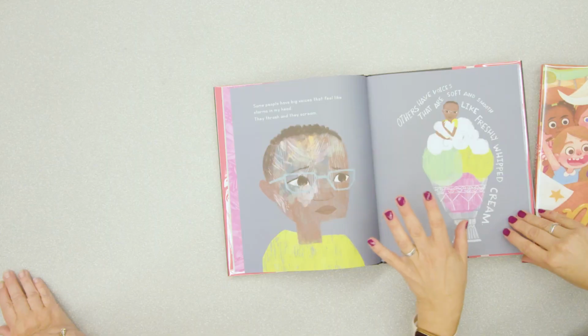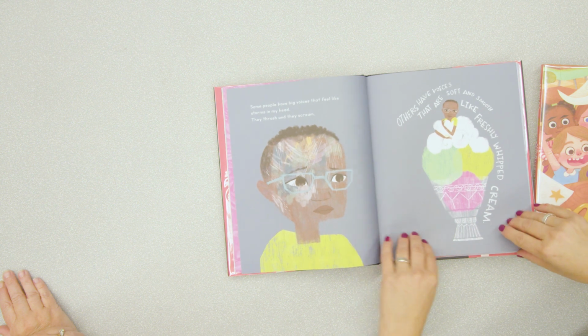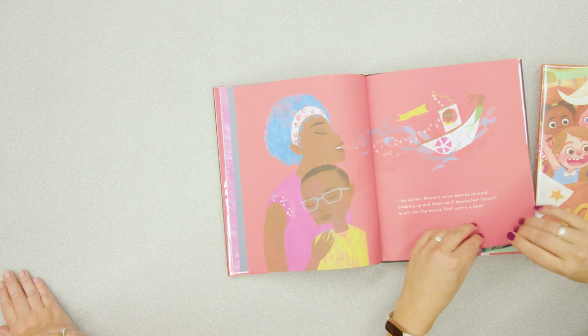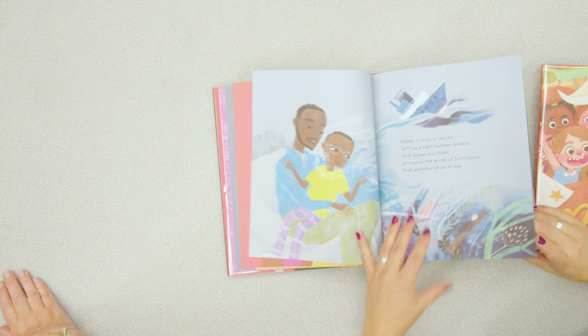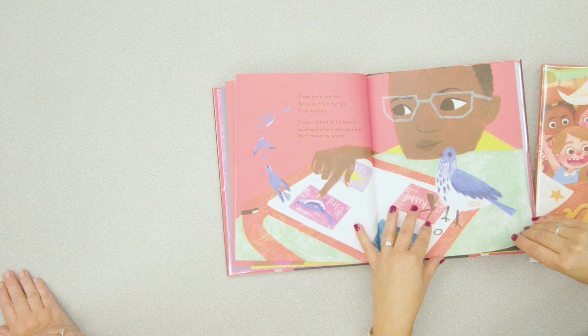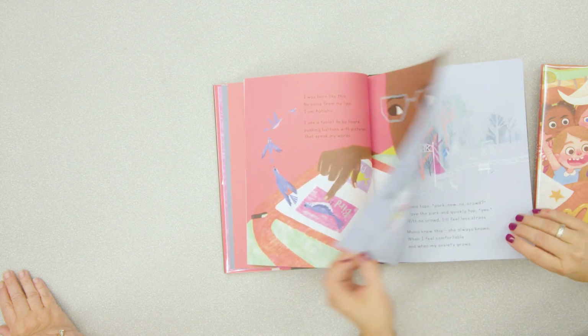And here he talks about what the voices are like. Some voices feel like storms in my head. They thrash and they scream. Others have voices that are soft and smooth, like freshly whipped cream, which I just thought was a great way to describe voices. And so in this book, he's talking about his parents and their voices, and they go to the park. He's got a tablet that he uses to communicate all these different things.